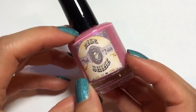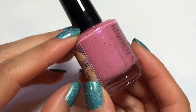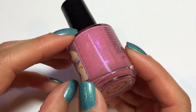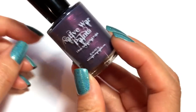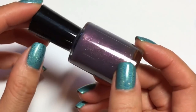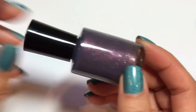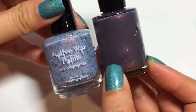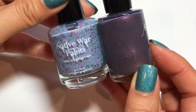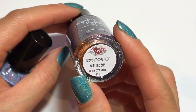Here, I found that Rise and Shine polish. Right here, good angle right here. You can see it's a medium pink, has a shimmer, it's pretty, and the color is called 101. All the rest is just Native War Paints now. I got a few of them, and this one I think they tossed in for making a purchase over $50, I believe. It's a smaller bottle compared to their full size. I'll show you. You can tell this one is a little bit skinnier, but maybe taller. So maybe it's not smaller. Not sure. But anyways, it's a shimmer polish, and this one is called Love Looks Not With the Eyes.